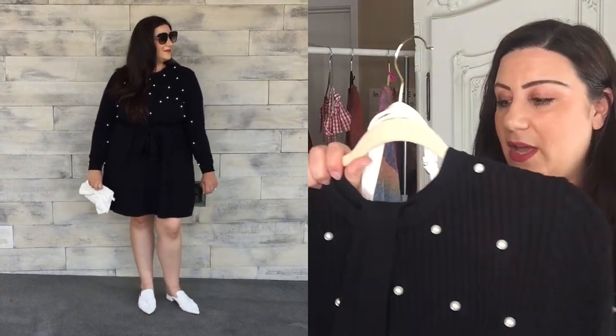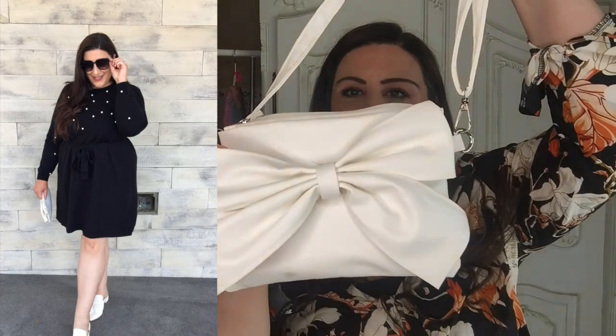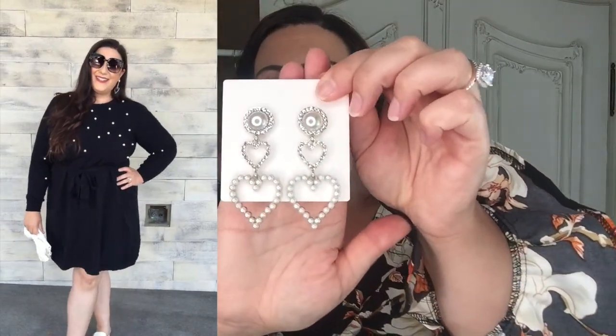Oops. And I got a little dog hair, or maybe it's from the other sweater. I don't know. I have bulldogs, so there's always hair everywhere on all my stuff. Again, a really good length on this. You don't have to worry about it riding up, which is just like a bow style. And it can fit my phone and a lipstick and my little wallet. Then I wore these earrings to mimic the pearls that were on the sweater dress.